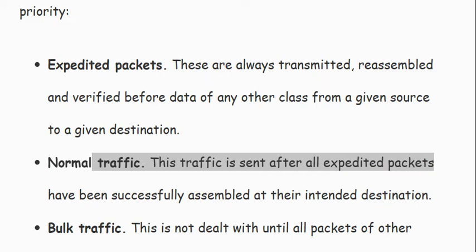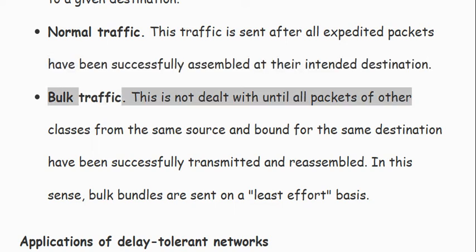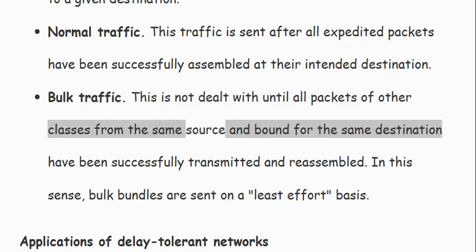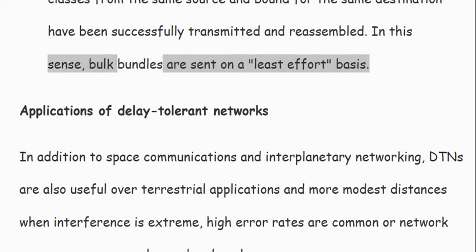Normal traffic. This traffic is sent after all expedited packets have been successfully assembled at their intended destination. Bulk traffic. This is not dealt with until all packets of other classes from the same source and bound for the same destination have been successfully transmitted and reassembled. In this sense, bulk bundles are sent on a least effort basis.